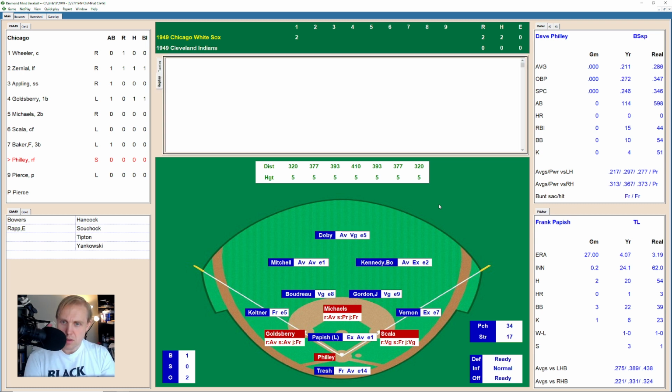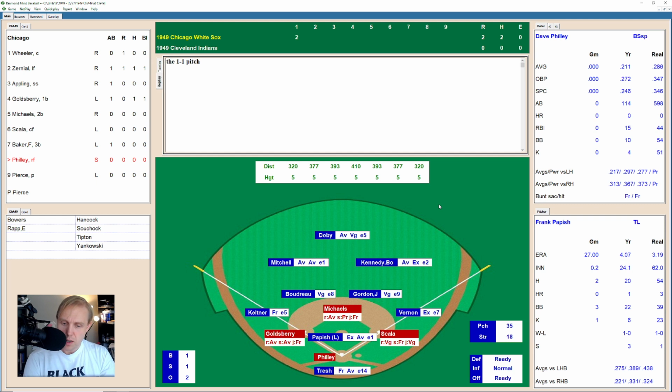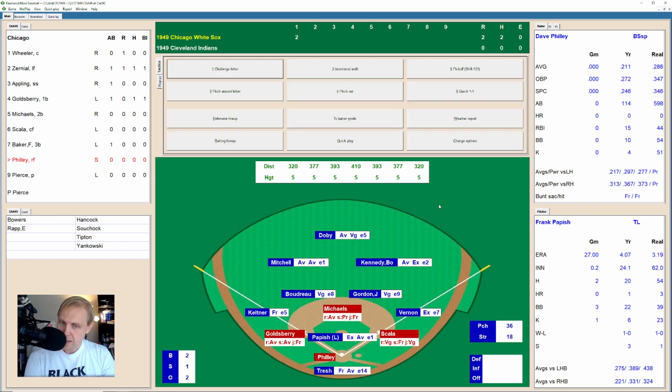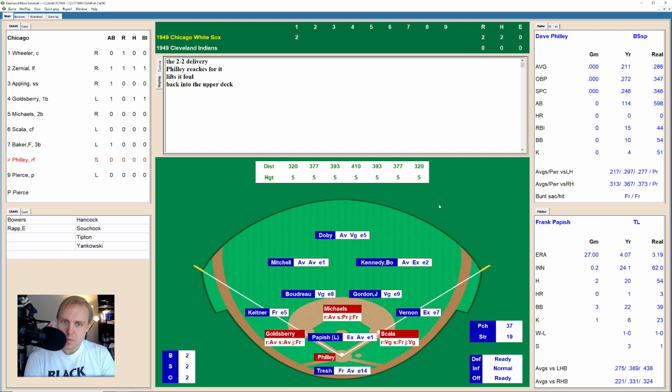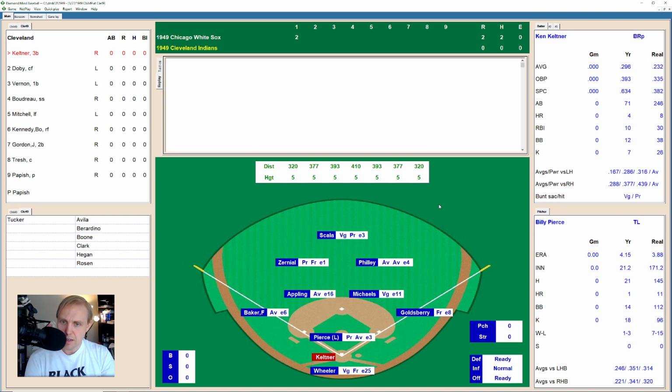Long first inning for the White Sox. Indians have not come up yet. It's already 2-0. There's a ball and another, a strike. They're going to call it a check swing. Pitch number 35 for Frank. 1-1 the count on Philly, and that's inside. Another ball, 2-1. Foul back, 2-2. That's fouled up in the upper deck, out of play. 2-2 the pitch. And there's one in the dirt that is swung on and missed for strike 3. So Papish is able to get out of the inning eventually.